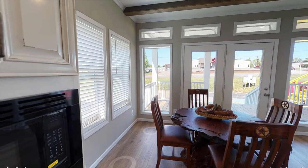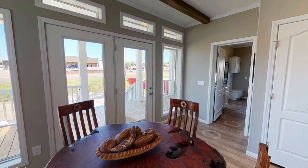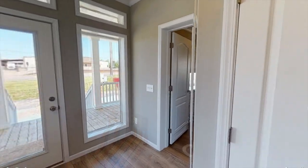So just past the kitchen, we have this beautiful dining room, and surrounding the table are a whole bunch of windows, so you're getting all this natural light. Also, behind that door, we have a massive porch, so let's take a little look.